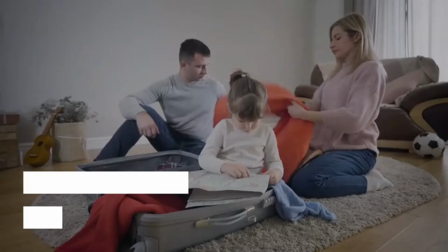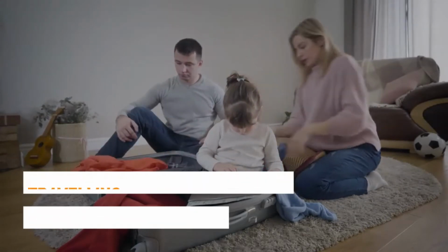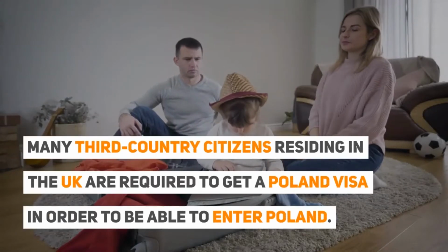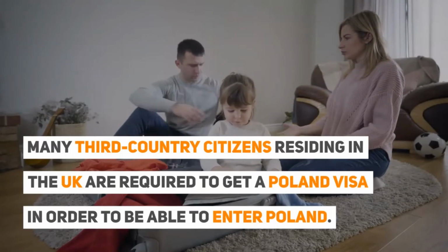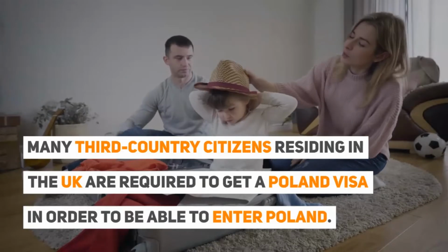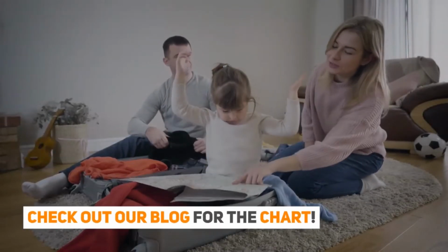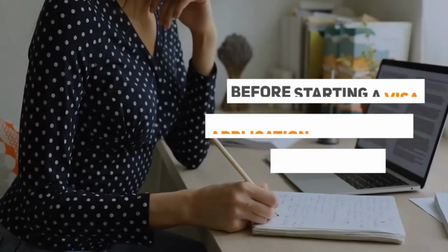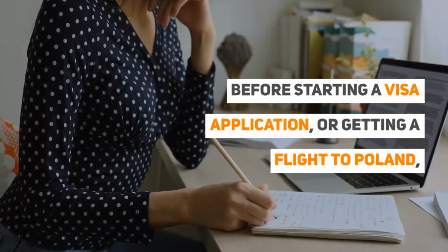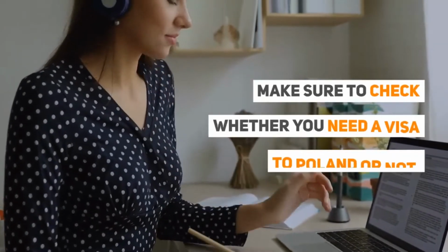Traveling to Poland for other third country citizens. Many third country citizens residing in the UK are required to get a Poland visa in order to be able to enter Poland. Check out our blog for the chart. Before starting a visa application or getting a flight to Poland, make sure to check whether you need a visa to Poland or not.